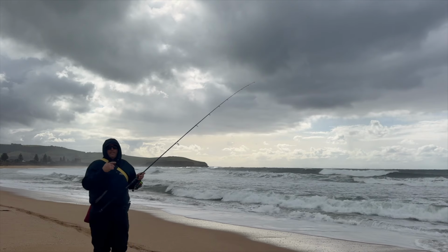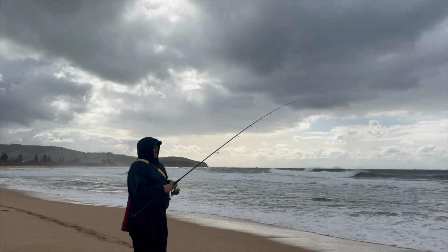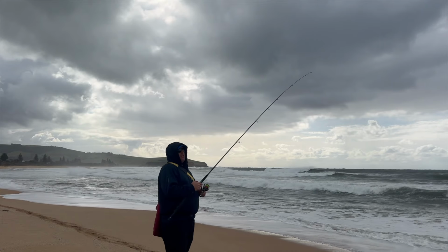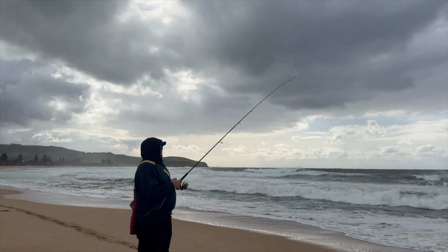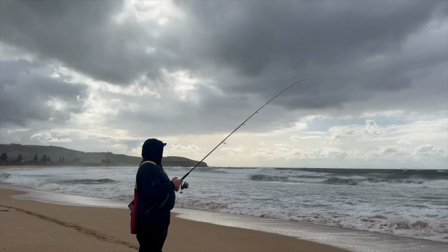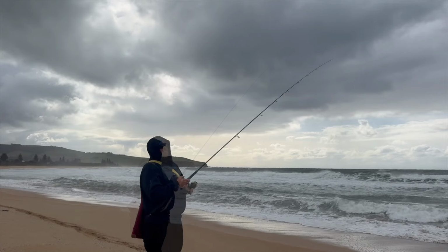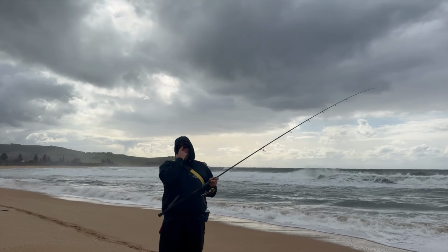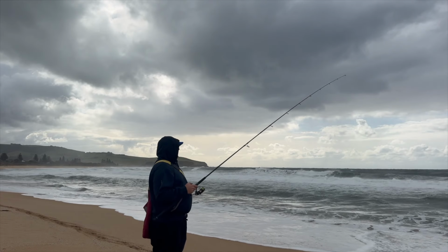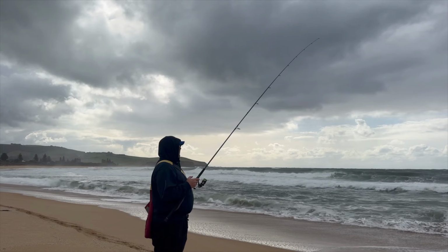Sometimes in these stormy conditions with a lot of rain, some of the fish will spawn up on the beaches, like the tarwhine and the sand whiting. They like a bit of a flood event. What a nibble then. But sometimes you need to sacrifice the first couple casts to figure out what's going on. I'm thinking I might be able to use a different sinker to this. Let it drift around a bit more.